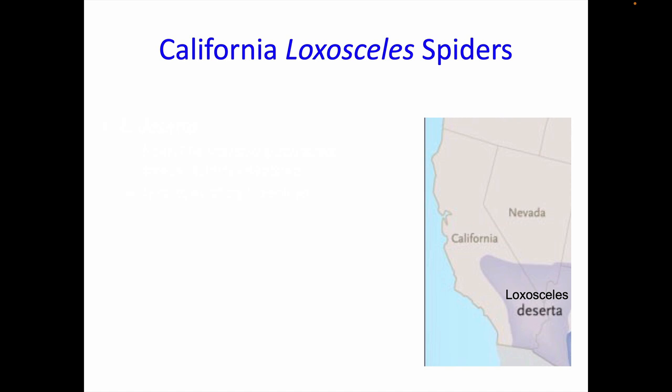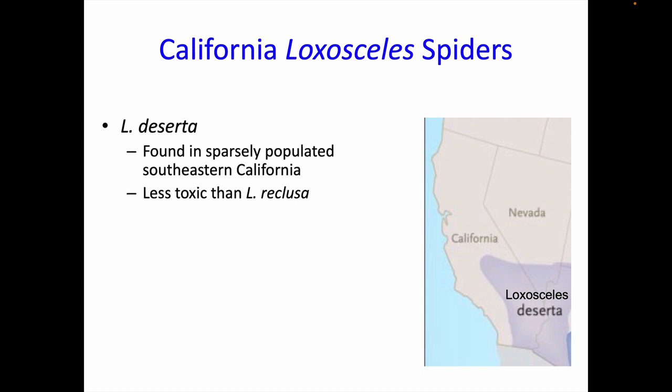Now, that being said, you will occasionally encounter a person who says, but there are Loxosceles spiders in California, which is certainly true. Loxosceles deserta, which is one of the cousins of Loxosceles reclusa, which is the recluse spider, is found in California in the sparsely populated southeastern desert. So there's not many people out there, and in fact, this particular species has a venom which is less toxic than Loxosceles reclusa, which is already not a major medical problem in the areas where this spider is normally found.